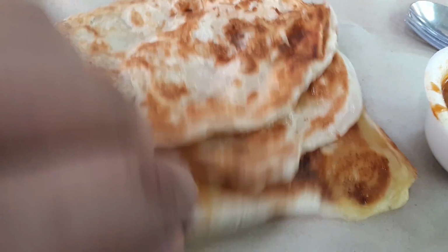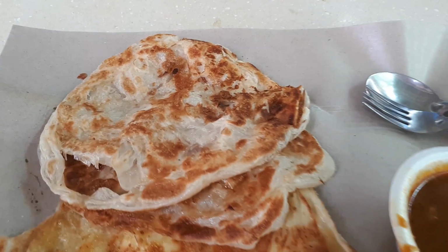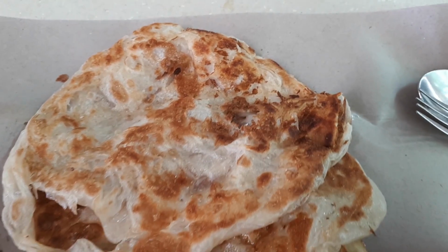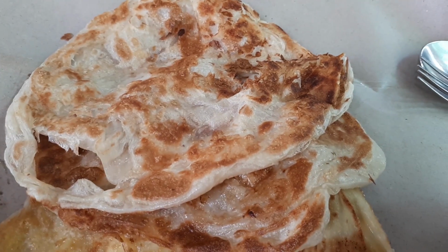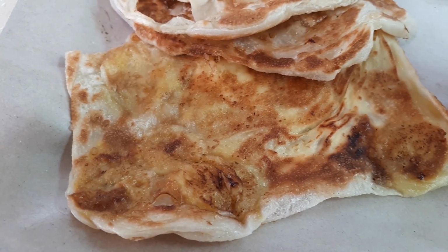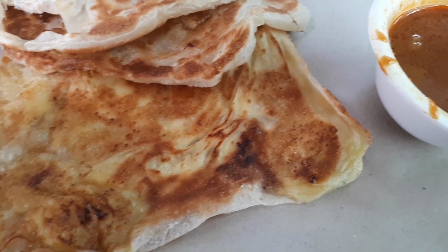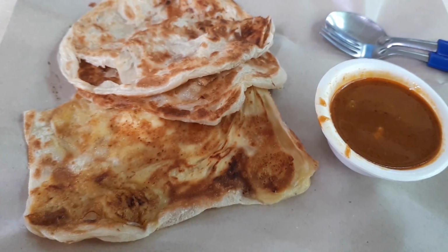And then I also ordered a dessert prata, which cost me $3. It's a banana and cheese. The prata itself is nice and crispy on the outside, on the edges, inside soft, a nice combination of the cheese and the banana, and it also adds in lots of sugar, so it's a very nice and sweet and desserty and good prata. Overall, they make very good prata here.